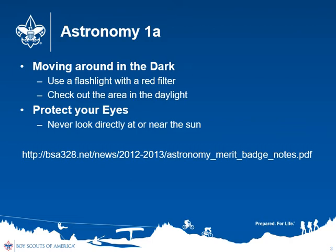Another thing that can be useful is to check out the area in the daylight so that you know what's out there and any potential hazards.